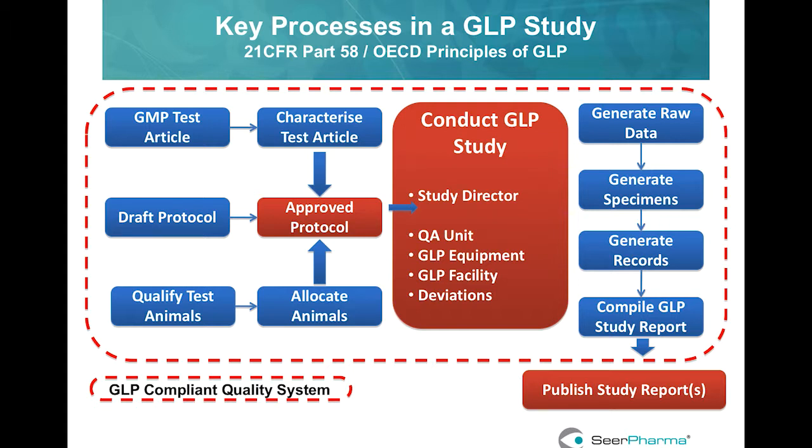We must qualify the animals that we're going to use. We must fully characterise the test article that we're going to be administering to the animals. The study gets conducted, quite a number of separate facilities involved. We can generate some raw data, some observational data about our test animals along the way. At some point we have to generate some specimens, urine, blood, histo specimens, records, compile the reports, and then make a decision as to whether the product is safe or not.